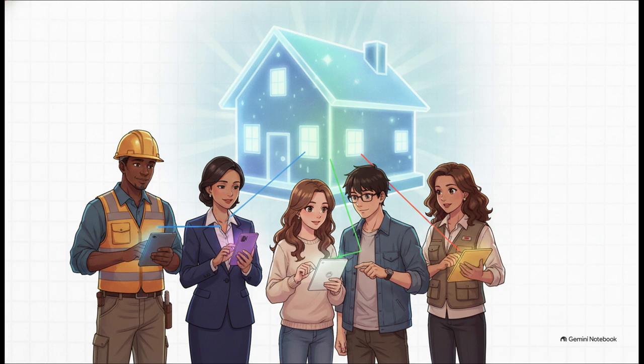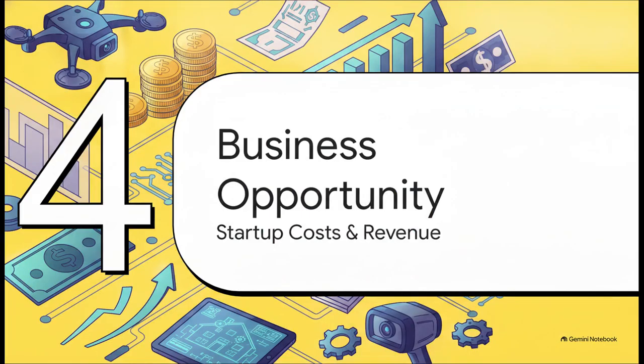Insurance companies? They desperately need thermal and drone data to verify claims accurately after a storm. Banks and mortgage lenders need to know the asset they are financing is fundamentally solid. Builders are using 3D scanning to prove their construction quality. And government housing agencies use it for massive compliance checks. This isn't just a niche service. It's a massive B2B and B2C opportunity. So let's talk about building that.